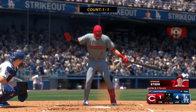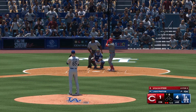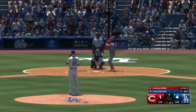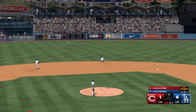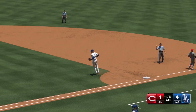In now for the Reds, Spencer Steer. 2 down, nobody on, and we're in the top half of the 6th. Wouldn't chase that time. A sliding stop at short. Fires to first. Nicely done for the out.